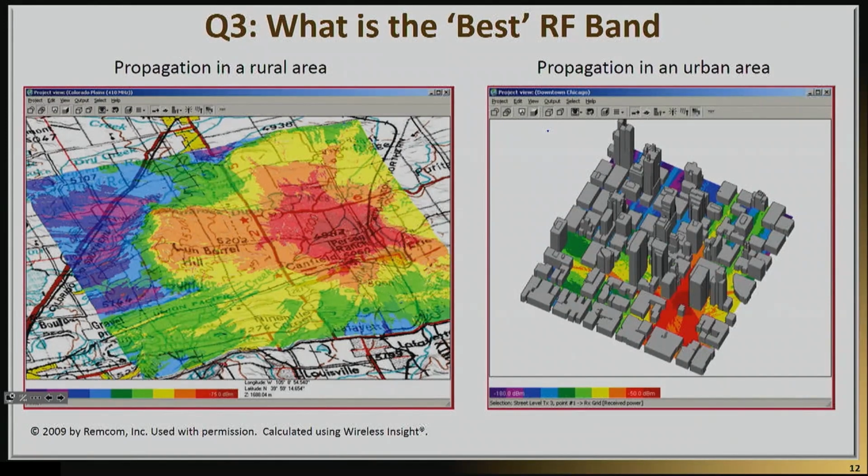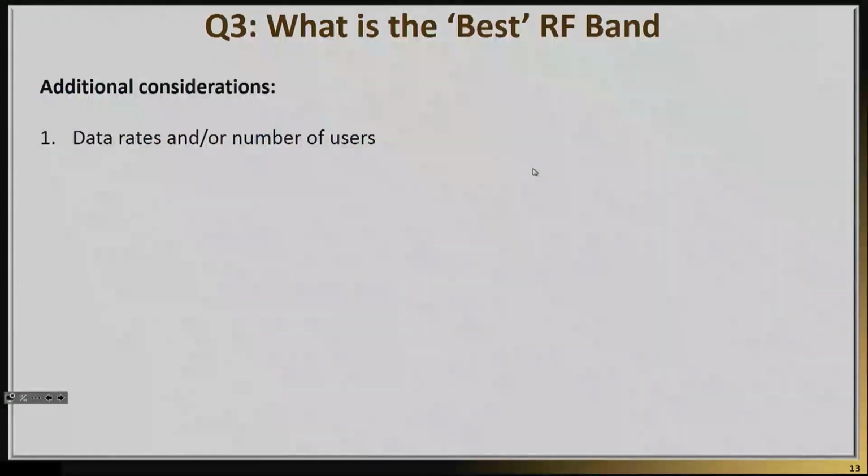In urban areas, the situation is slightly more complicated because you have to take into account those annoying things called buildings. Buildings tend to attenuate signals, and they tend to reflect signals. So there's a whole area of RF propagation, which I only mentioned last time, which depends dramatically on frequency. Some type of urban planning also goes on when you decide what to do.